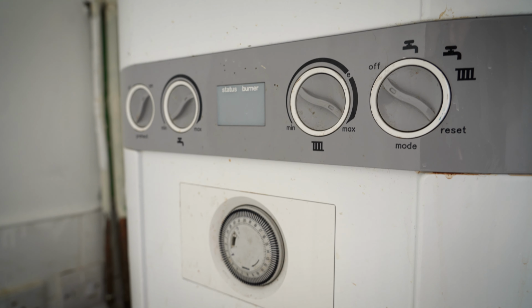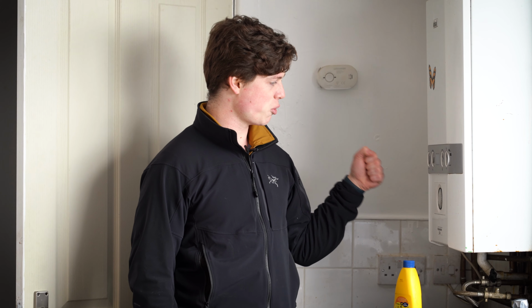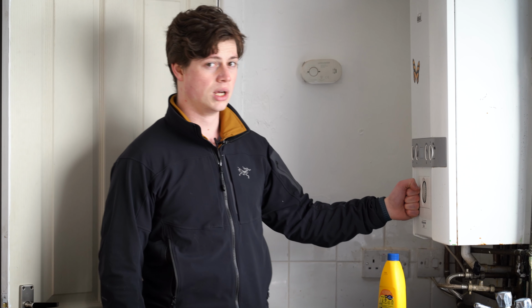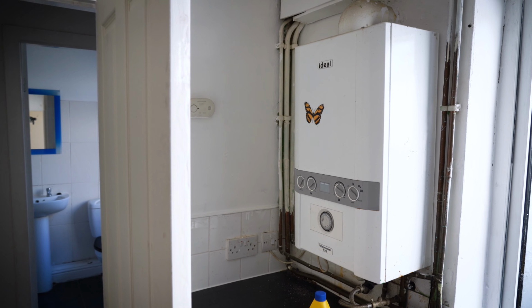The boiler's an interesting one. In theory, it works. However, we're not entirely sure about it. So at the moment, we've assumed we're gonna have to replace it. But we're gonna start off just by seeing if we give the system a flush and we service the boiler, if it will fire up and we can get some heat through it. If we can't, we'll replace it. If we can, we're quids in. Happy days.